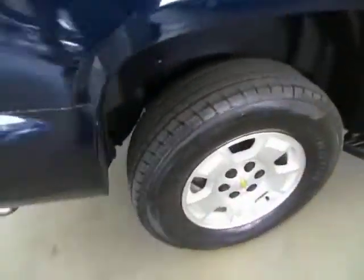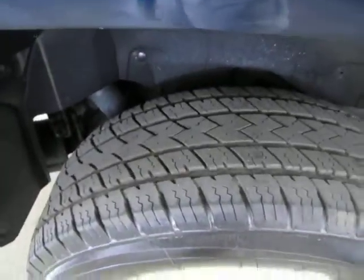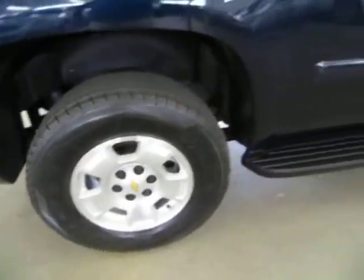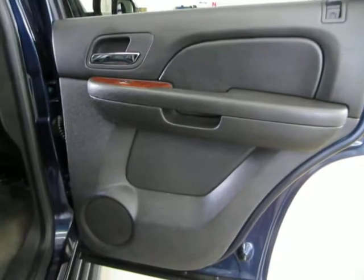Let's come around to the passenger side. Again, the tires are not new, but they're still in good shape. They still have plenty of tread left on them. Aluminum wheels, 4-wheel disc brakes, tire pressure monitoring sensors. Right rear door panel. Give you another look at the interior here.